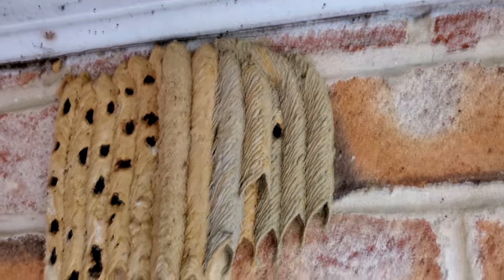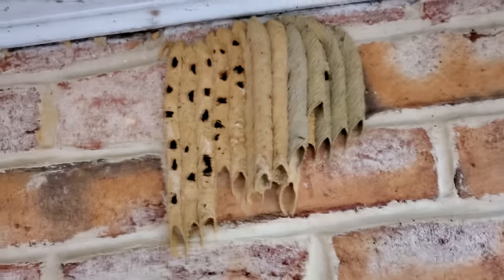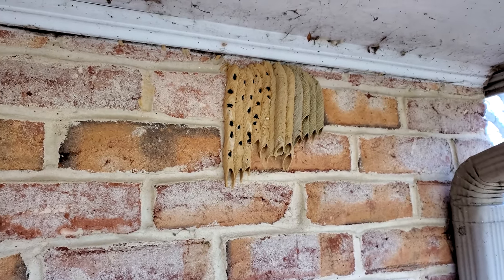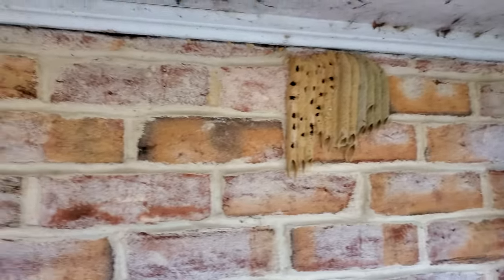So I don't remove those. They're good to have around. They keep the spider population down. Just like anything, it needs to be controlled. We let them do their thing.